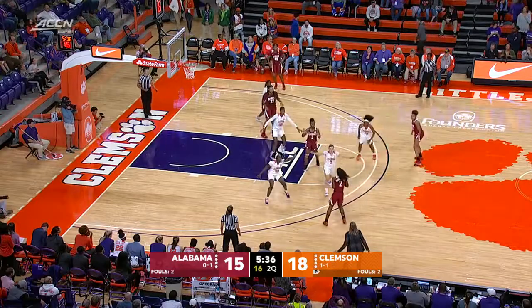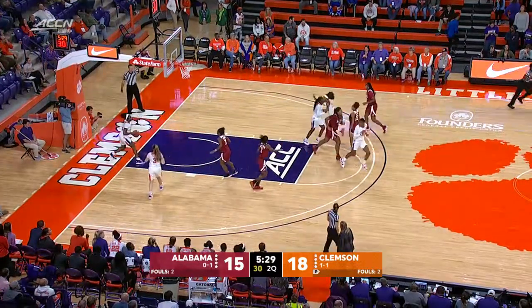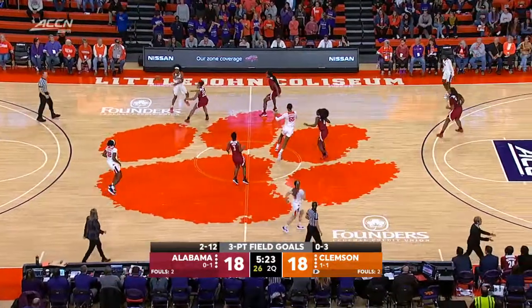Davis. Richardson. Right back over to Davis. She'll fire that three ball and hit and tie us at 18. That was deep, too. That was well outside the three line. That was well outside the men's three line.